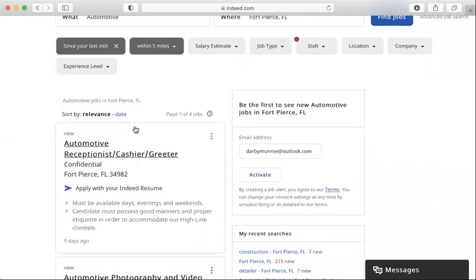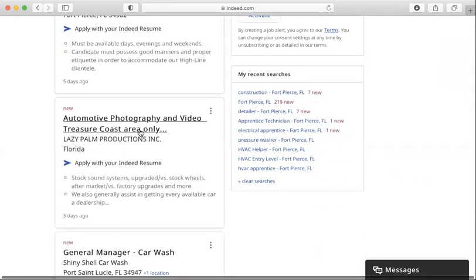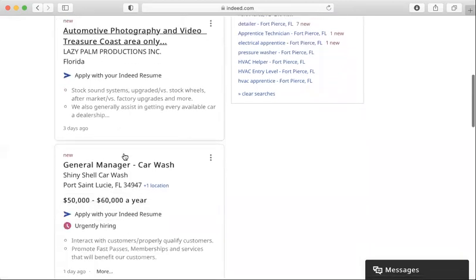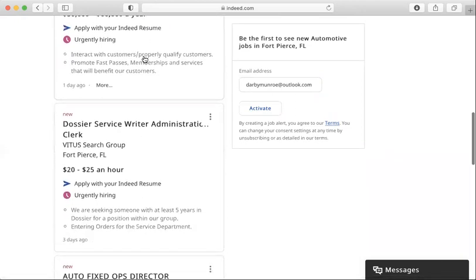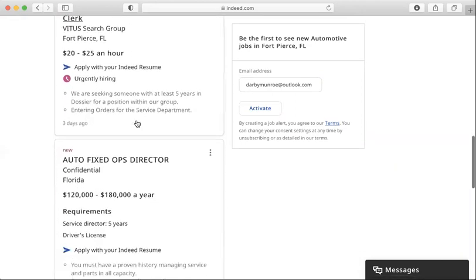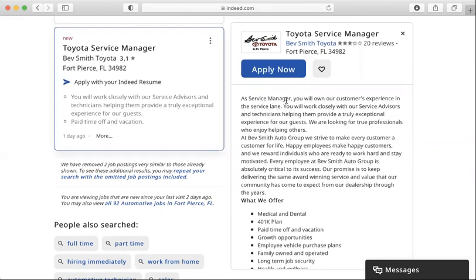So, I'm going to click on that first because that's what I'm looking for. And this particular student wants to actually physically be working on cars and not working, say, in sales or inside a shop. So, a receptionist would not be a job the student would really be interested in. Automotive photography, that's not really what the student is interested in.